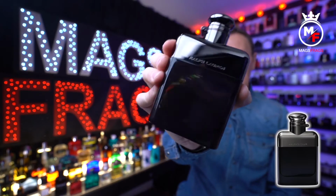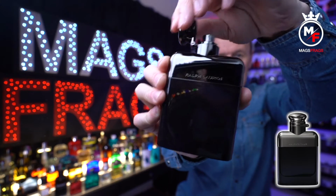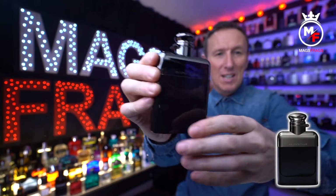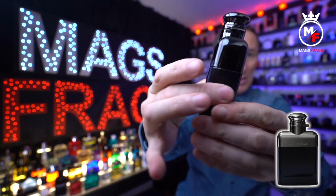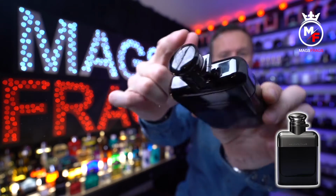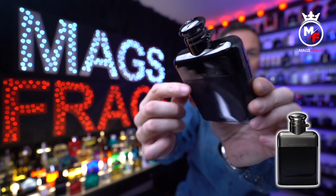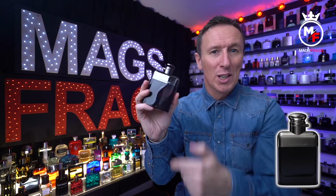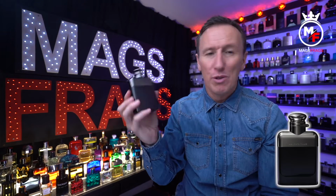It comes in the shape of a hip flask, complete with a hip flask style hinged cap, like you'd find on a Zippo lighter. You've got the name of the house etched into the front there, and then on the back you've got the Ralph's Club logo there. You've also got a Ralph's Club logo just at the top of the cap there. I really like this expensive pewter collar that runs all the way around the top of the bottle, and it just looks really classy and premium.